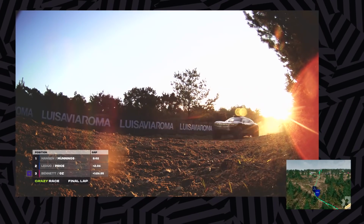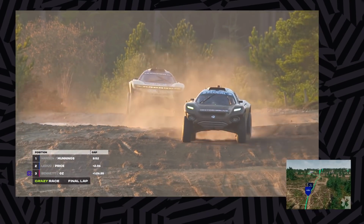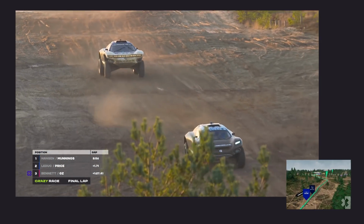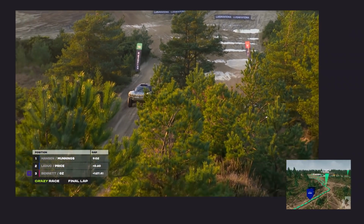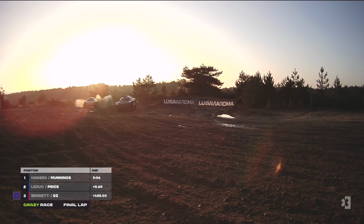On Munnings all the time, you can see the gap now, 2 seconds as they come around this really bumpy, aggressive part of the track. What can Sarah Price do? Can she fight back from Munnings? Munnings looks like she's in a good place. 0.3 of a second taken off by Sarah Price in that last bit. She takes the alternate line up the hill. Sarah Price is full send in the Hummer. Going to jump out the top, try and take the left-hander on a different line.